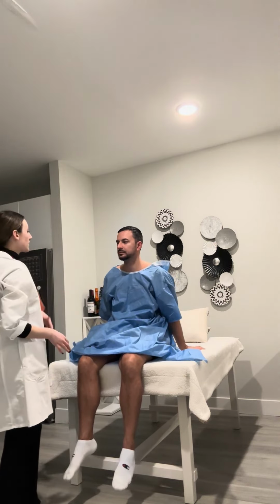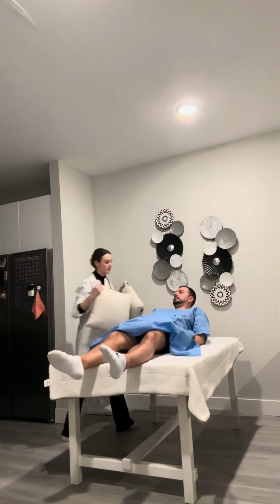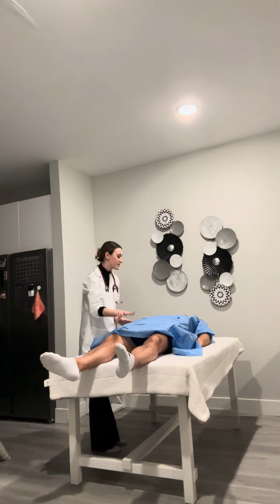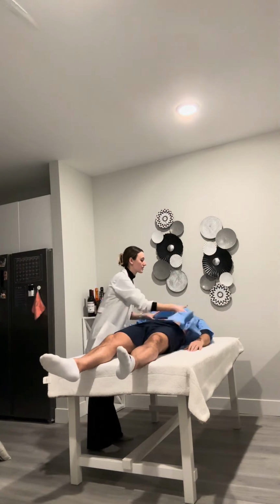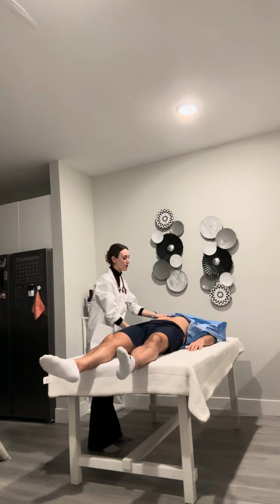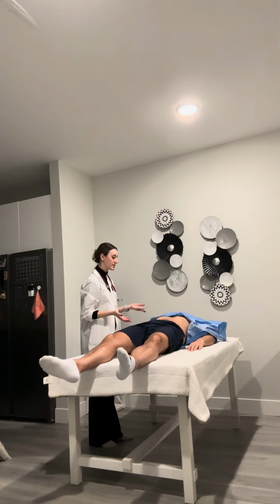Now we're going to move on to your abdomen. So I'm going to have you lay back again for me. I'm just going to take this out. Okay, very good. So I'm going to have to lift up your gown here. We're going to inspect your abdomen first. So the abdomen is non-distended. It's flat. I don't see any scars. I don't see any masses. I don't see any aortic pulsations.